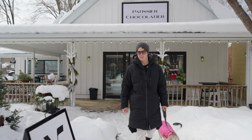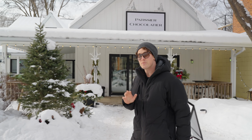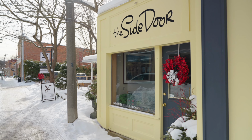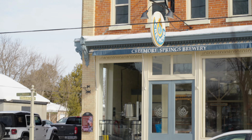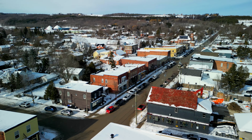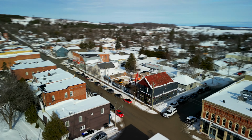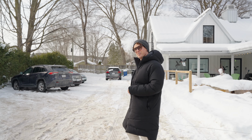Creemore and the surrounding areas are home to so many artisans and builders that are extremely skilled and creative, which makes collaborating with these people in this area so much more exciting. You're gonna have a fresh perspective on your future project and builds, being able to source local talent and materials. So, I'm super excited to check out Riverside with you. Let's go.